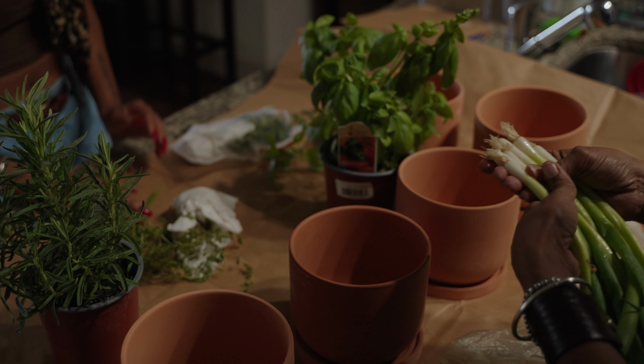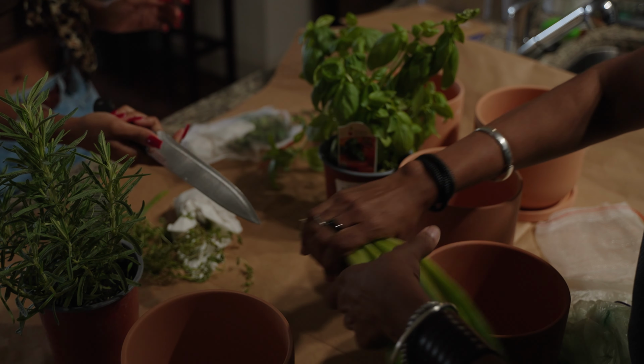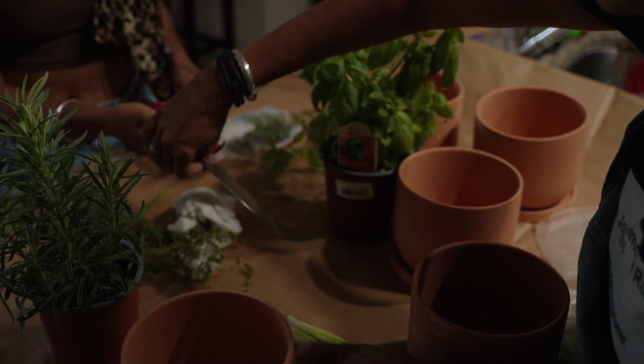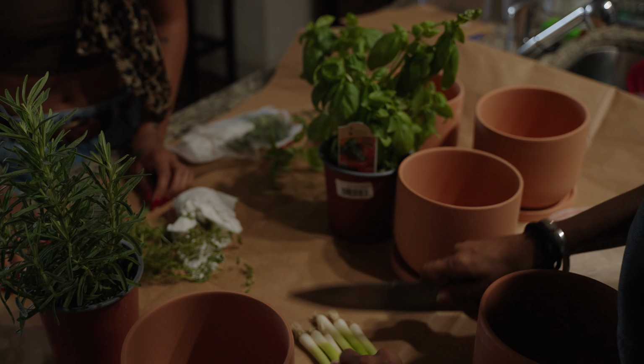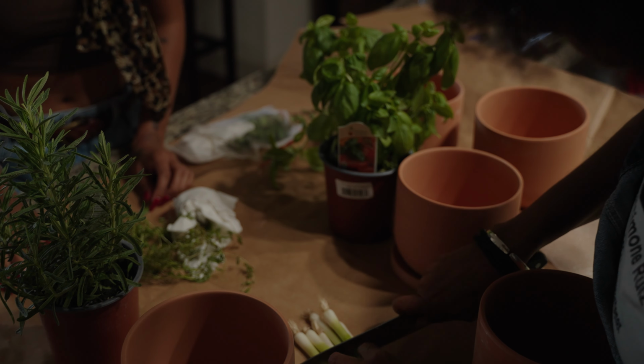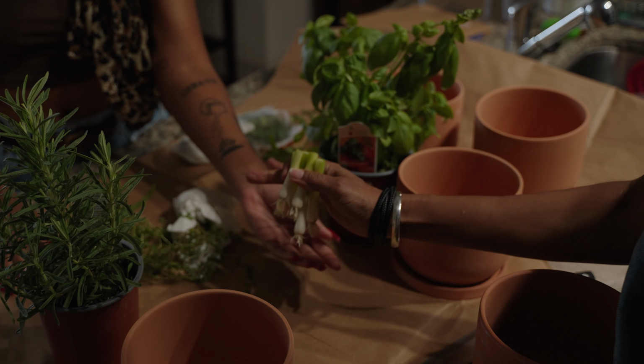So I need a knife. Do you have a knife? Yeah, I have it right here. Okay, good, perfect. So let's go ahead. We're just going to chop it like we're going to use it for cooking. I'm just going to go ahead and chop this right here for you. And that's really all you need to keep that.